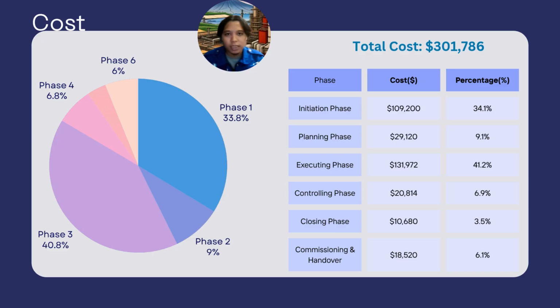This is expected as it involves the most intensive labor, materials, and equipment usage. The initiation phase is the second largest, taking up 34% of the total cost, which amounts to $109,200,000. This covers the extensive preparatory work required for a project of this scale. The remaining phases have smaller but still crucial budget allocations.